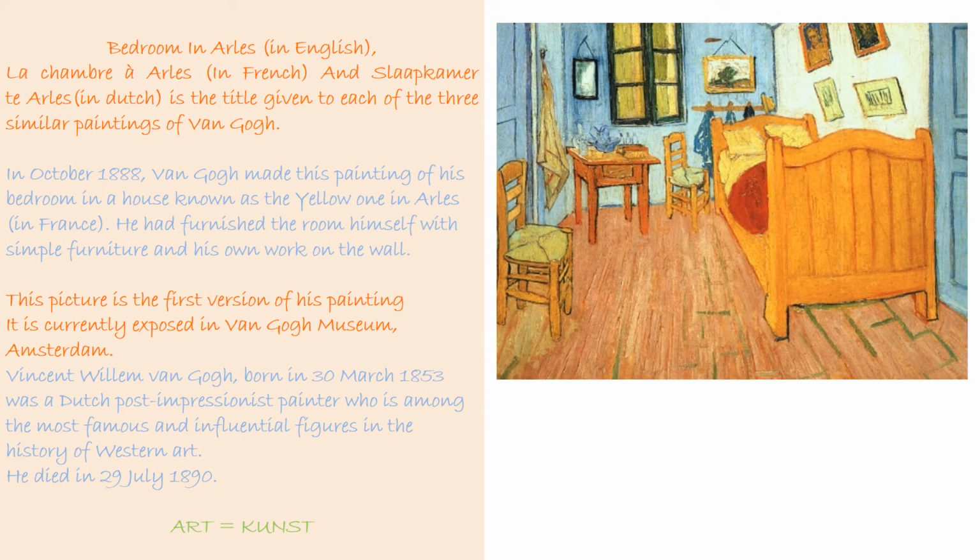And now, let's come back to the picture of our question. Bedroom in Arles, in English, La chambre à Arles in French and Slaapkamer te Arles in Dutch, is the title given to each of the three similar paintings of Van Gogh. This picture is the first version of his painting. It's currently exhibited in the Van Gogh Museum, Amsterdam. For the curious art lovers, feel free to read above and below. You can also add to your vocabulary Kunst, which means art.